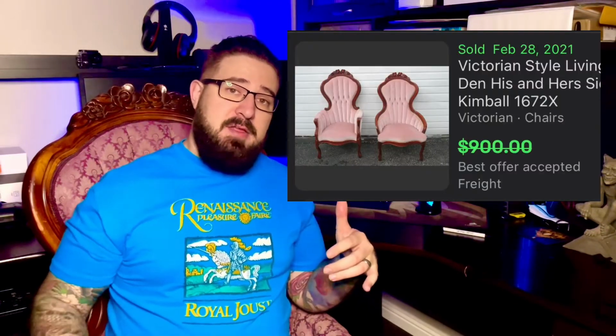All right, and we are back, and as you can see, this was my really awesome find. This is a Kimball chair. It is from 1988 that I dated it at. It's a company who does Victorian style reproductions, and I'm gonna put some sold comps up here. Very valuable chair, probably in the $300 to $500 range.